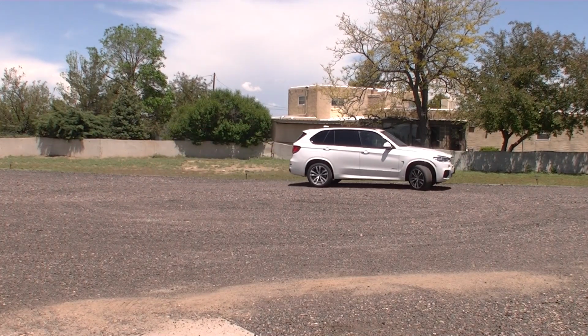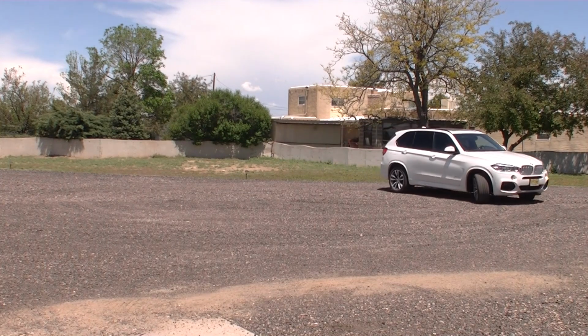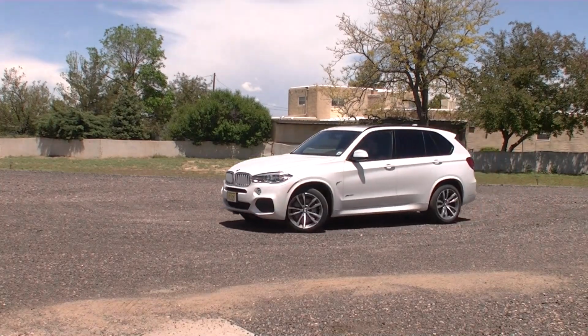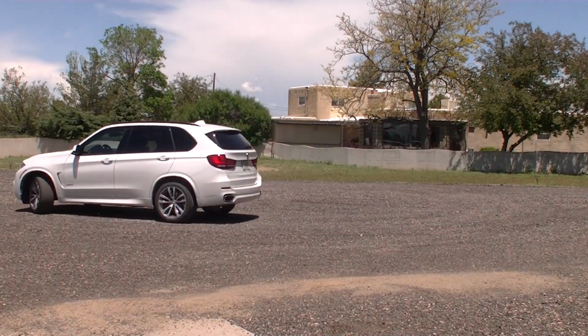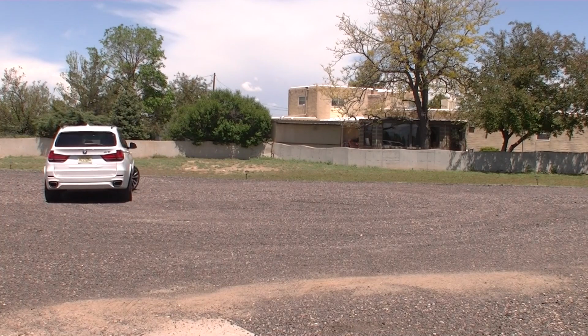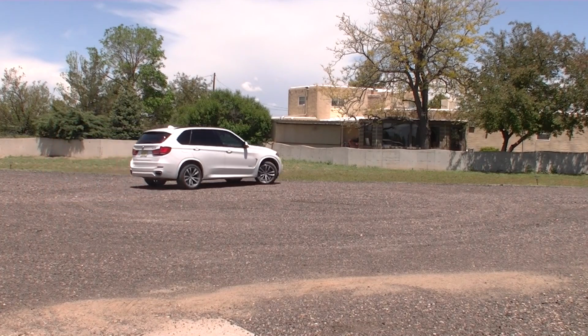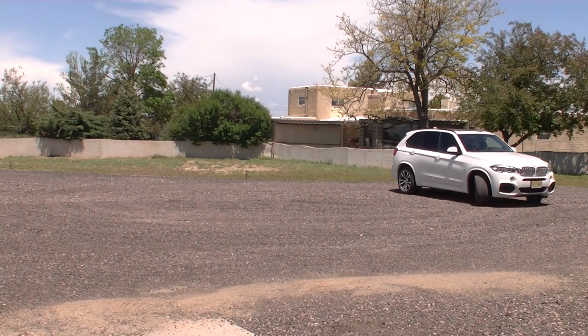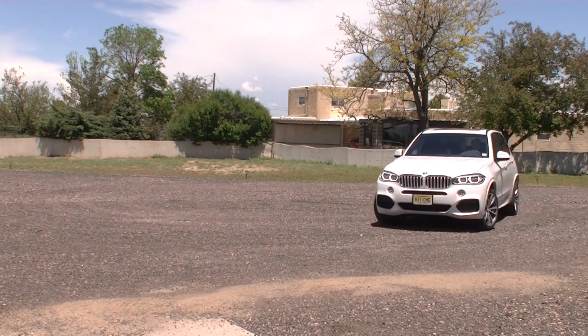If you saw our real first impressions, you'll have noticed that I talk a lot about how this vehicle doesn't really look like an SUV to me. It looks like a sports coupe on steroids, and it has a great aggressive personality. And I think that is an important part of the BMW brand in this ultimate driving machine.